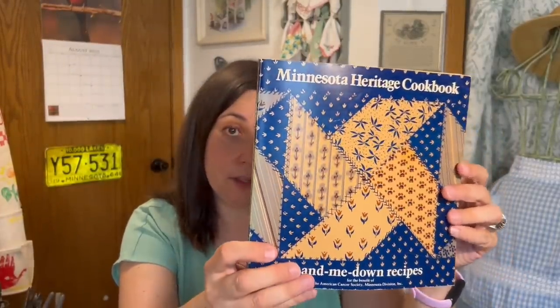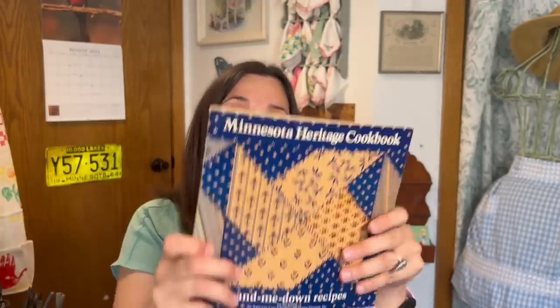I think the paper is gorgeous. I love the cover. I love that it looks quilted. I think that's really cute. And it's just nice to have local recipes. I'm sure there'll be lots of nice Scandinavian recipes in there.